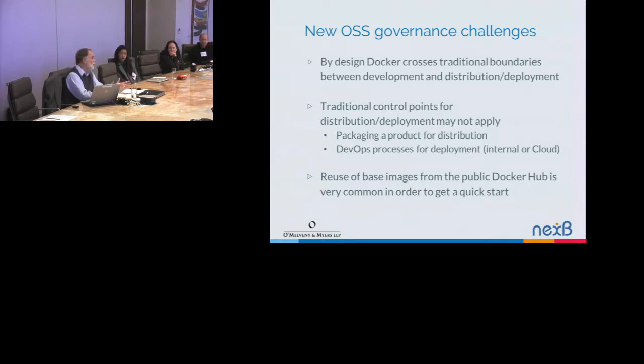A long time ago, we used to talk about open source being different because there's no purchasing department that would control what software you used. You didn't have to go to purchasing. In the old days, if you had to go to purchasing, that was good control. Maybe there were other disadvantages, but it was good control.